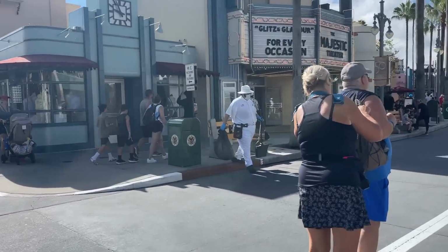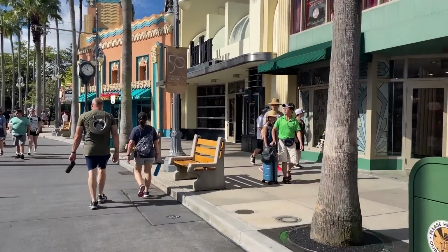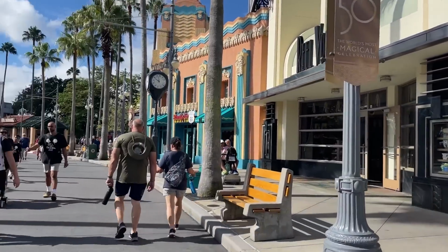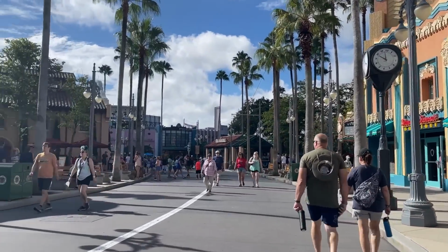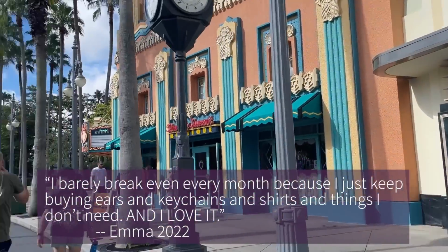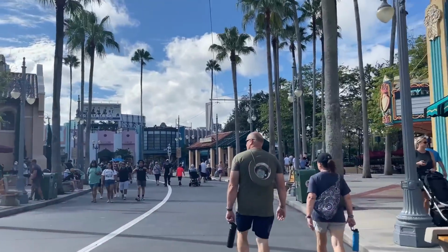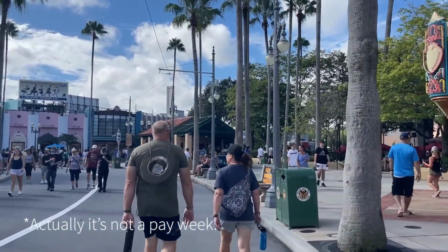I'm having a genuine crisis as I walk, because if you don't know much about me, I love to shop for Disney merchandise. It's a problem. I barely break even every month because I just keep buying ears and keychains and shirts and things I don't need. And I love it. So the fact that I'm walking past these stores right now to continue our crowd science, that's how dedicated I am to research, to science, and to Disney World crowds.